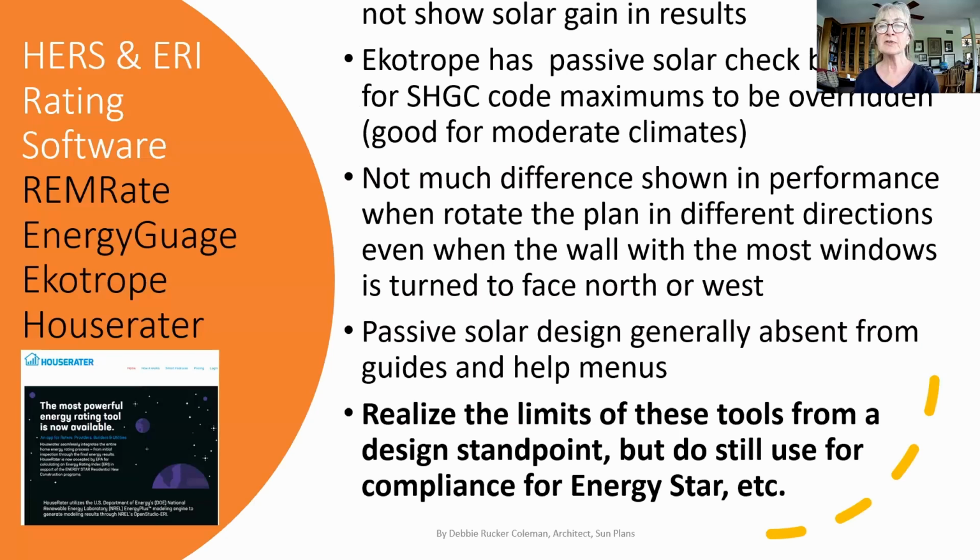Ecotrope has a passive solar checkbox that allows you to override the solar heat gain coefficient. And generally, they don't show much difference when you're rotating the plan in different directions because they're generally static models. So don't be disappointed if you rotate that and say, well, why isn't it changing? That's not the goal of this tool. And for passive solar design, if you try to Google for support or help, it's usually not in there.